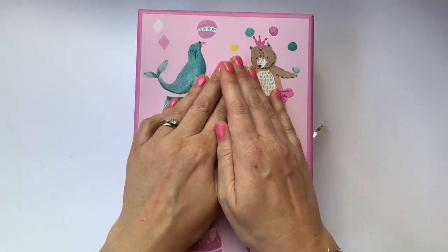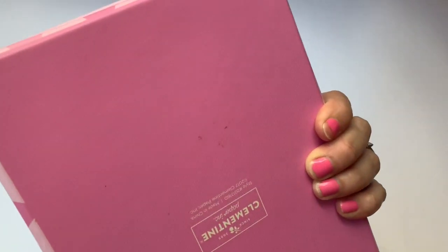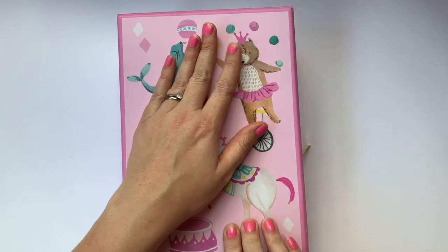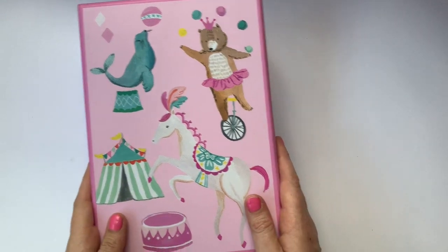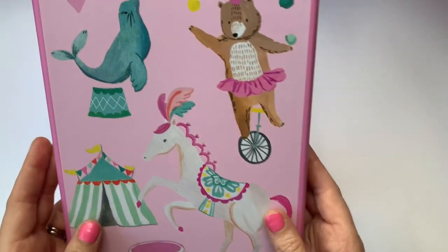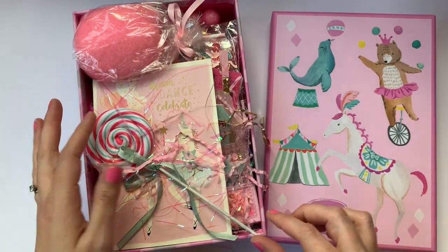I love, love, love these boxes. They're from a brand called Clementine, and I've got a few of them now from various people, including Steph. And I just love them. So let's see what's in here, because it has been hard not to open these three parcels all day. I have done very well to hold on.